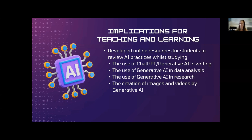So we've split them into four topics. Writing, because we know from our data that a lot of students use some tools to get ideas or structure an essay. Luckily, not many use it to completely write their essays or reports. So we've given some guidance on how one can do that, how you can use prompts in AI to get what you want out of it, and also how to critique that, and what is useful for your own essay, report, or whatever it is that you're writing.